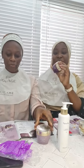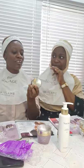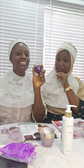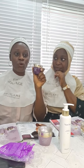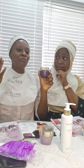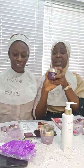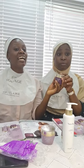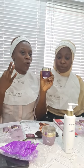So what does night cream do? The night cream restores after your day's work and all the stress, when your face is all looking tired and stressed out. This product refreshes and rejuvenates your skin. It revitalizes every vitamin, everything that you have lost during the day. So meaning I can't even use the night cream during the day. It has to be at night. And it also helps to define and contour your skin.